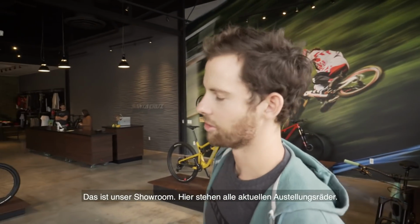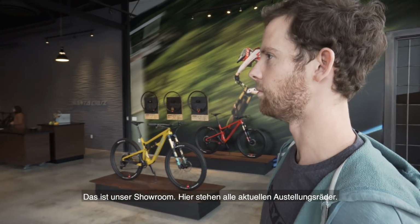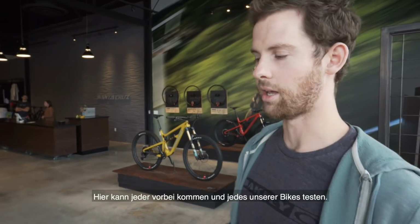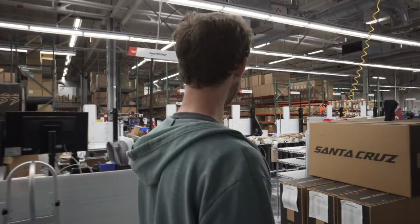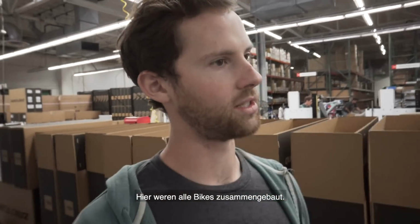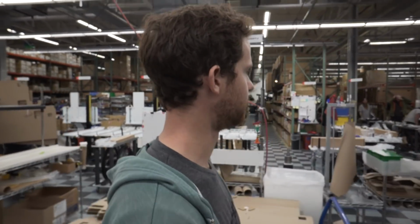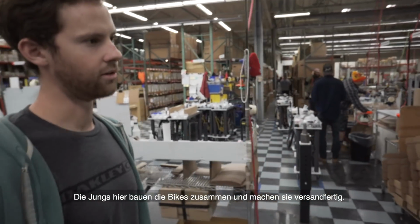So this is the main showroom. We have obviously all the bikes on display here. We have an in-house demo program to where anybody from the public can come in and try any of the bikes we make. This is the production area. So this is where all of the bikes get assembled. We have components shipped here from all of our manufacturers that we spec, and these guys basically assemble all the bikes and get them out the door.